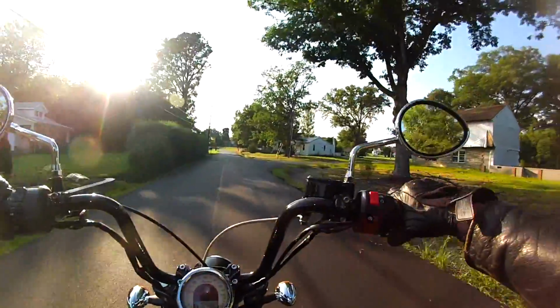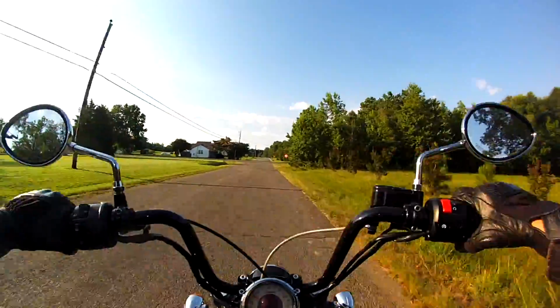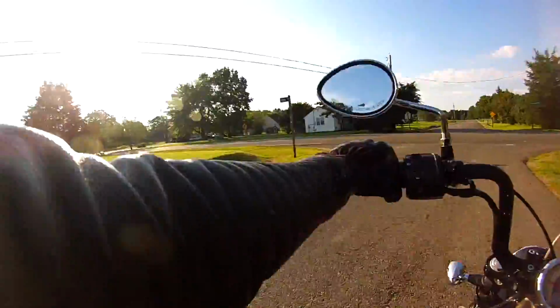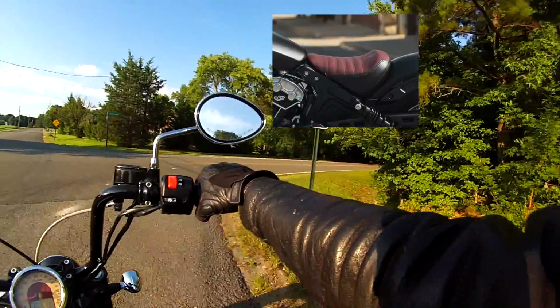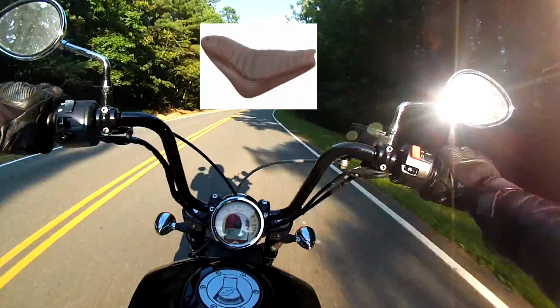Look at them brakes. Yep, they're not changing the brakes on the bobber at all either. So, you know, it's totally an aesthetic package, really. I will say this: that seat that they're putting on there looks hella nice. It kind of looks like they just took a design right out of Roland Sands Designs' playbook.